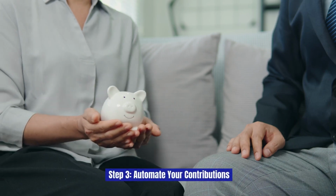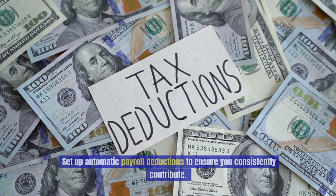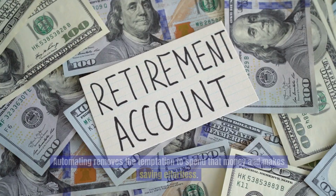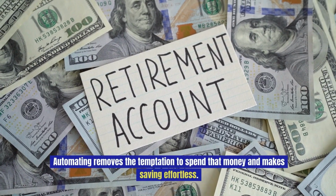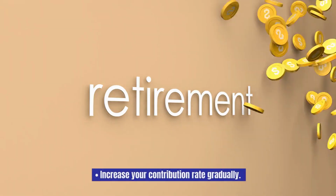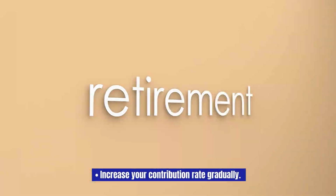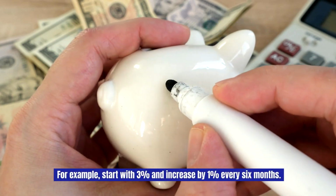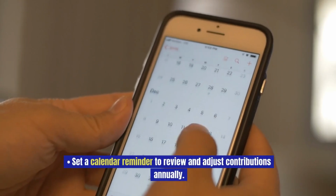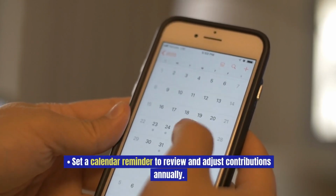Step 3. Automate your contributions. Set up automatic payroll deductions to ensure you consistently contribute. Automating removes the temptation to spend that money and makes saving effortless. Tips for automation. Increase your contribution rate gradually. For example, start with 3% and increase by 1% every 6 months. Set a calendar reminder to review and adjust contributions annually.